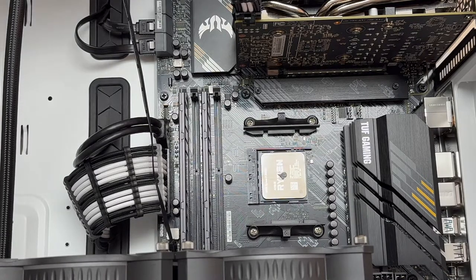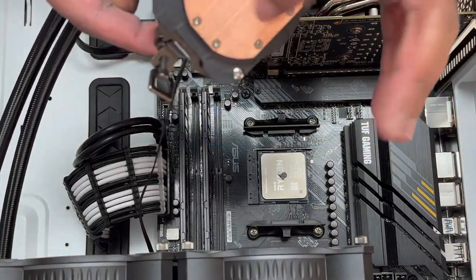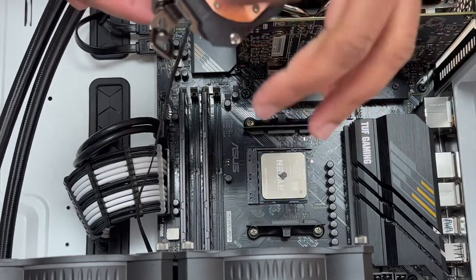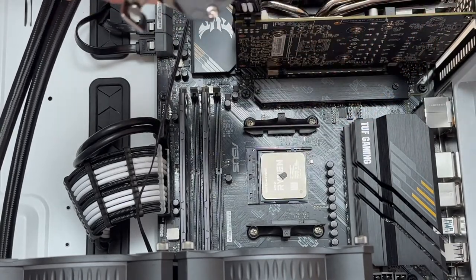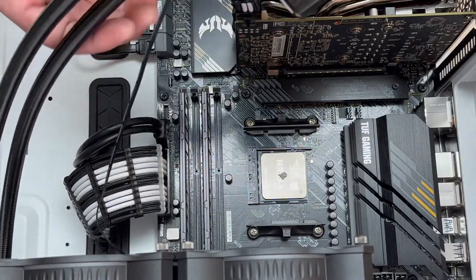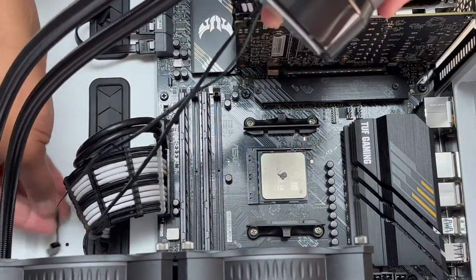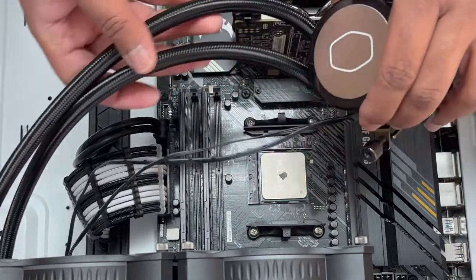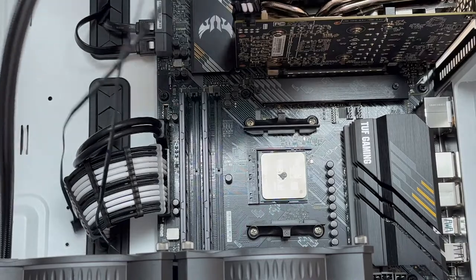So, with the AIO, when you first open it, there's a piece of plastic here. You want to pull that plastic off. It's a sticker to protect it from shipping or whatever, but you don't want that on there when you connect it to the board. So move your cord there, and I forgot to connect the extender to that. So move your cord there.